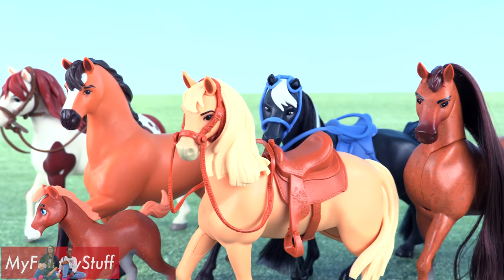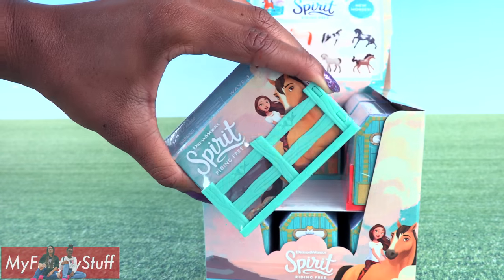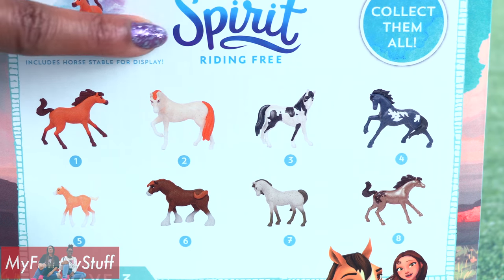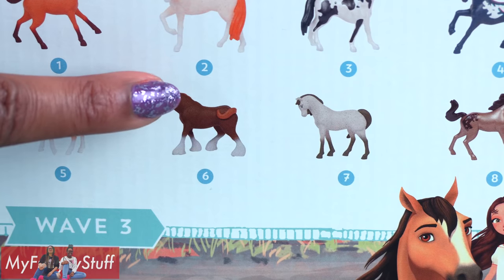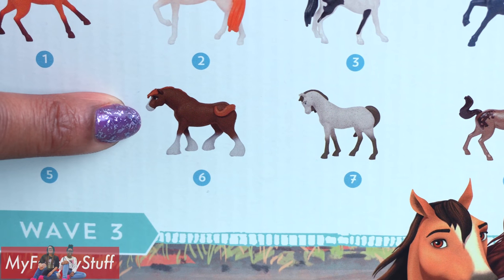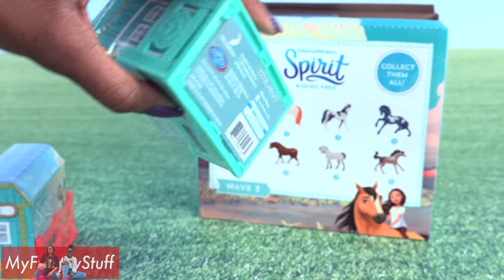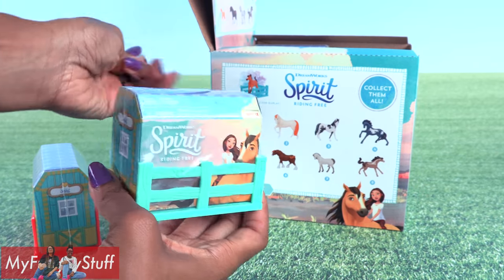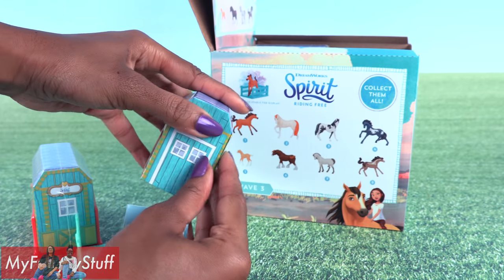Wow, so many horses! Speaking of horses, we have a full set of Wave 3 blind boxes with seafoam green stalls and red-orange ones. There are 8 horses in this collection. It looks like we get a new Spirit, and this is one of my favorite sculpts. They are still printing the numbers underneath, so let's see which is which. This one has a 7 as the last digit, so let's see which horse that is.